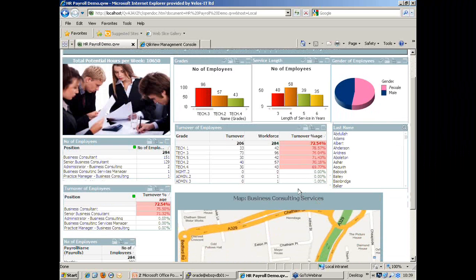I'm using a single feature of the product, which is the ability to show and highlight to the organization the bad and good results. Effectively, it's a function called visual cueing. So what we've said here is that anything that's above, say, 50% turnover over a 5-year period is bad, and anything below that is neutral or good. So you can see where your problems actually lie.